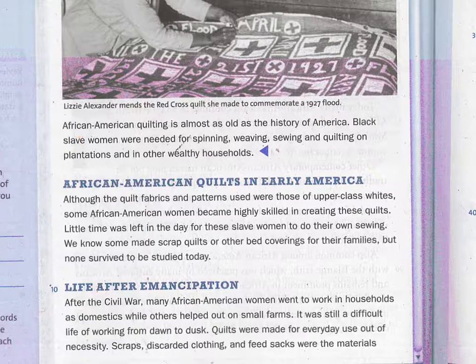Okay. African American quilting is almost as old as the history of America. Black slave women were needed for spinning, weaving, sewing, and quilting on plantations, which is a very large farm, and in other wealthy households. Okay, we see the triangle. Let's pause.